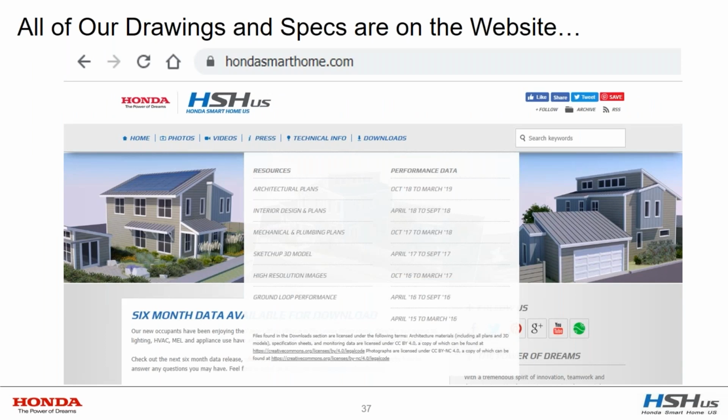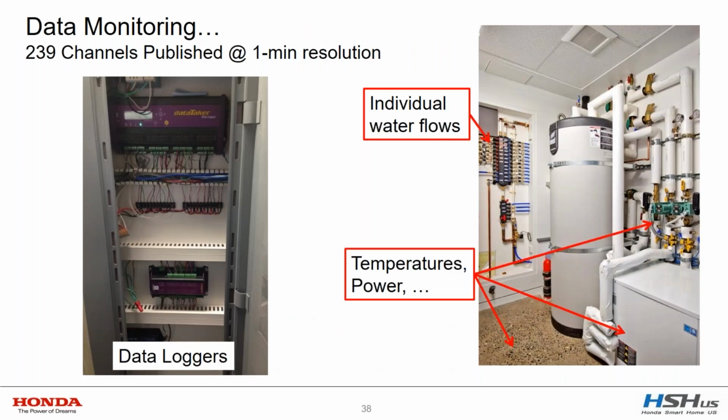And so if you go to the website, homtosmarthome.com, all of our drawings are there, all of our specs are there, and they're freely available. Feel free to take them, as is all of our data. So we publish 239 channels of data at 1 minute resolution, which is a pretty good data set, better than you can find for a lot of these things elsewhere.